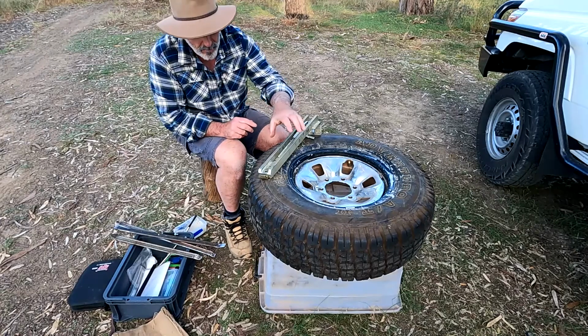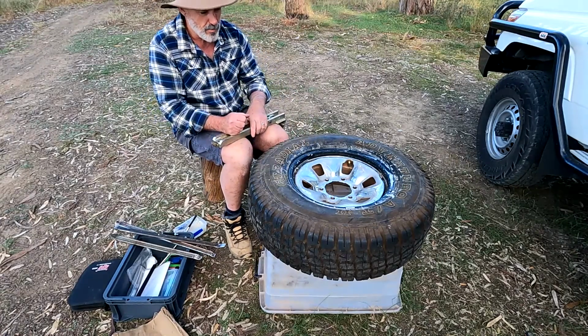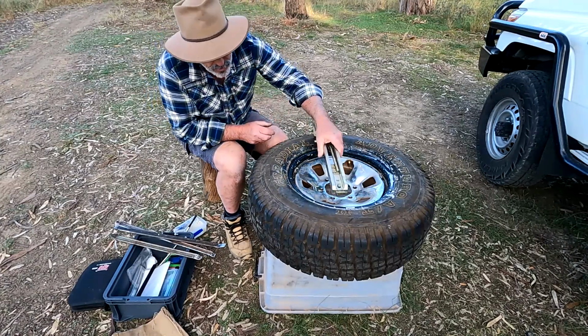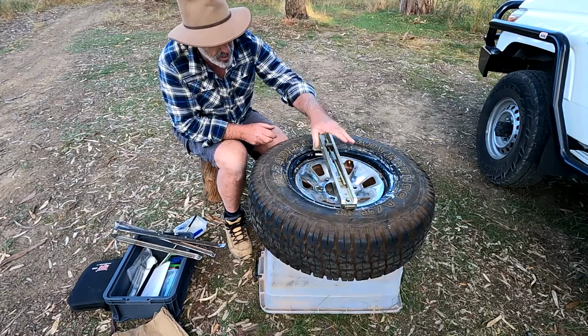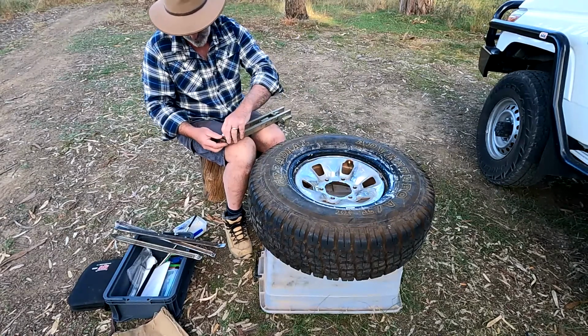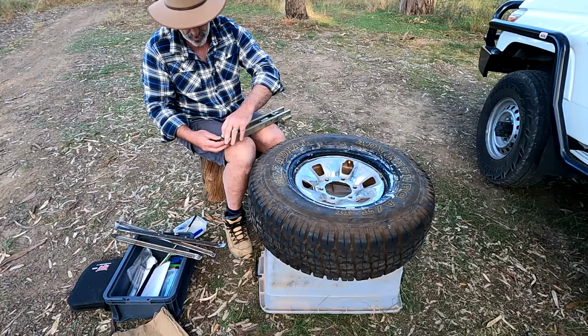Alright, we're back. The battery went flat on the camera, so we had to recharge it and had a cup of coffee. That hook's facing upwards because it's got to slide across the top of that rim in order to break the bead, which we've already done. So to put the tyre back on, the only thing you need to do is flip that hook over, put it in the same hole the other way.